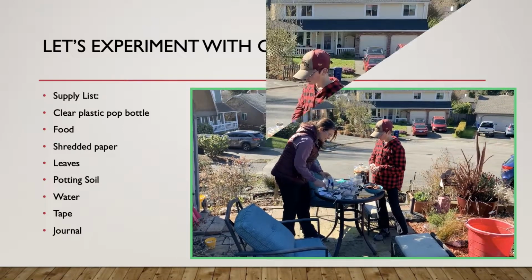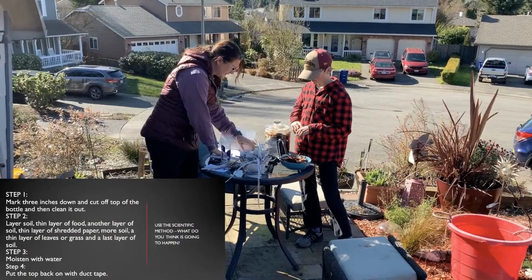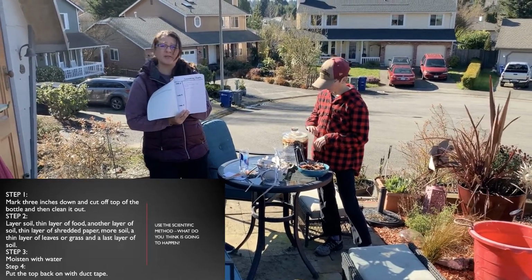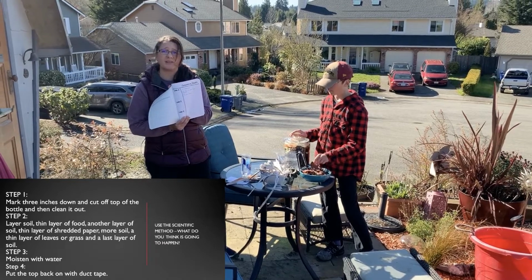So the first thing that we want to do in order to create our compost pile is to start our journal. Basically, you just need a blank piece of paper, and every week we're going to check in with our compost pile to see how it's going.